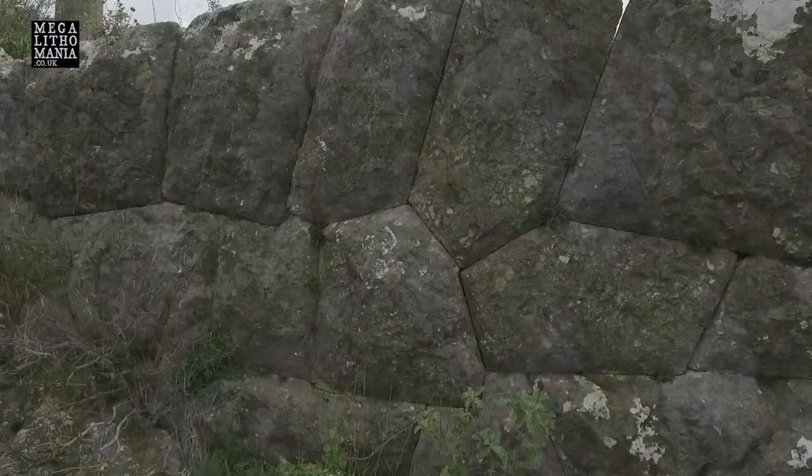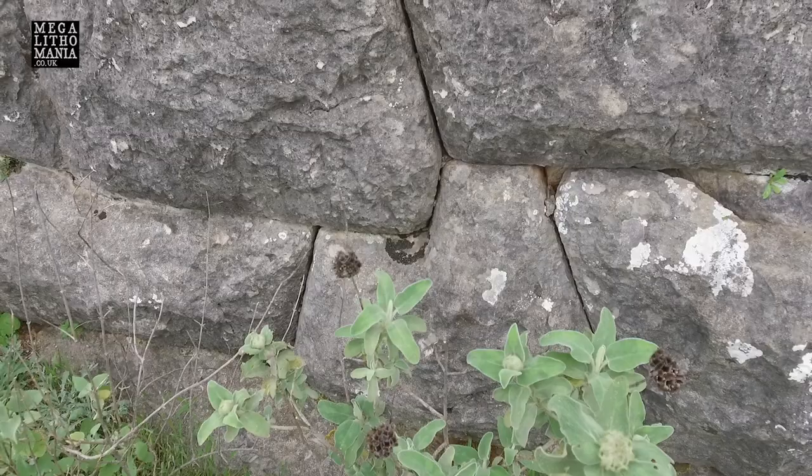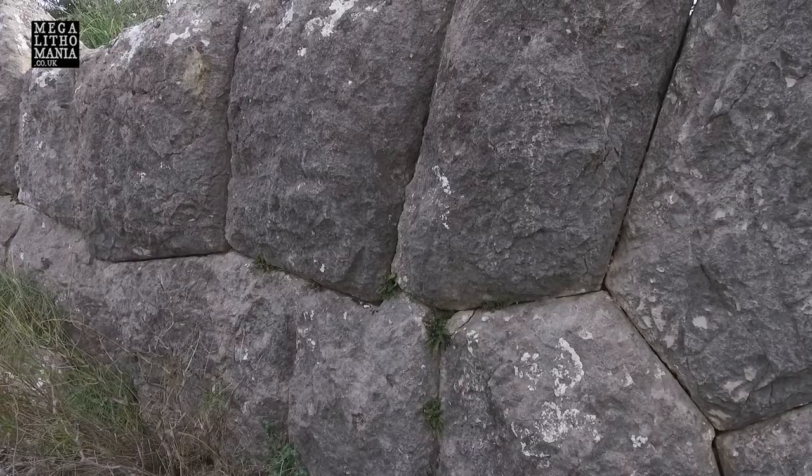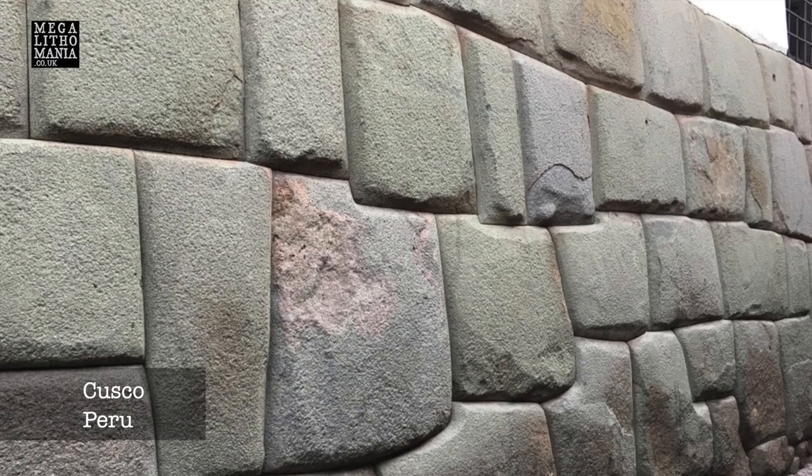But look at this, it's so much like Cusco, the puffy polygonal stonework with the beautiful joins, very neatly done. Almost identical to Cusco in a bizarre way. So how was it that on different sides of the planet we have exactly the same, very unusual and difficult to create stonework?